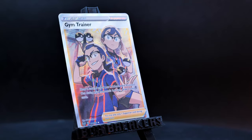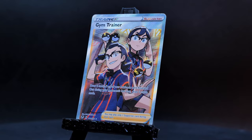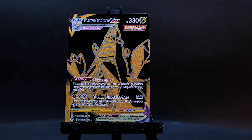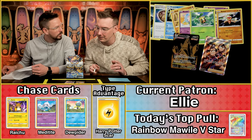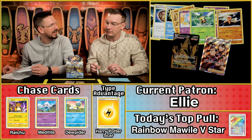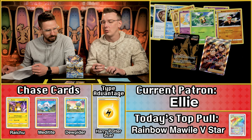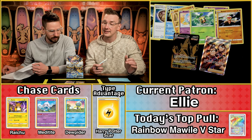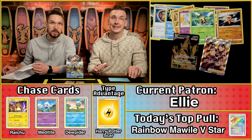Let's see how Ellie has done. They've got two big full arts here. Let's see the Duraludon. Could be good. It is a really competitive card as well. Surprisingly, for the coolness factor of these black gold cards, they're not always worth that much. It always surprises me. I feel like that should not be true, because they're so cool looking. But then you do have the full art Gym Trainer. And while it is full art, I don't think Gym Trainer has been played by a single person in the history of the game. So there is that to consider.